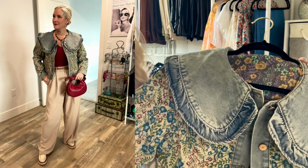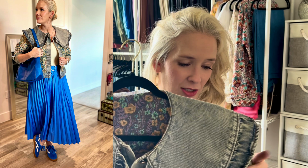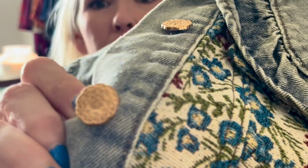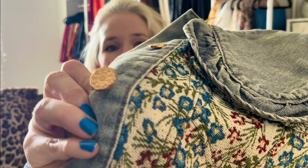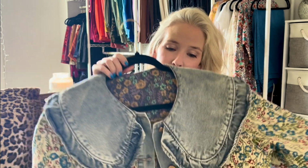I love it. I've already worn it and styled it up. I'm thinking of all the ways that I can continue to wear this. It's such a lightweight fabric. It's just the right extra added layer. I love the length of it. It's everything. It also has the rose gold buttons that have little flowers on them. It's just so fun. I love this jacket. I am going to be wearing the pants off of this jacket. I'm very excited to have added this to my wardrobe as well.